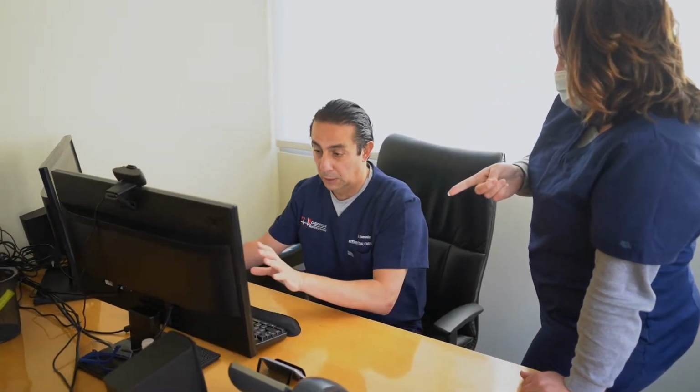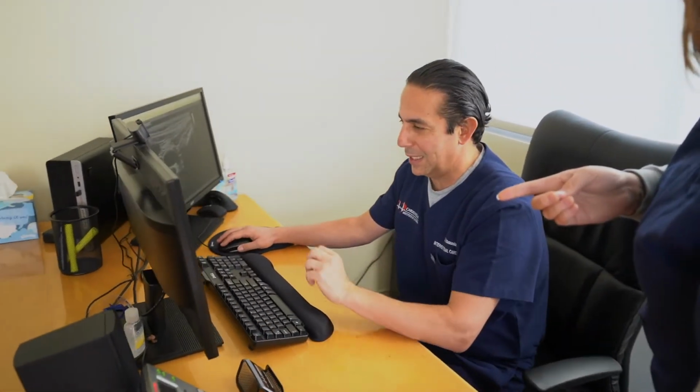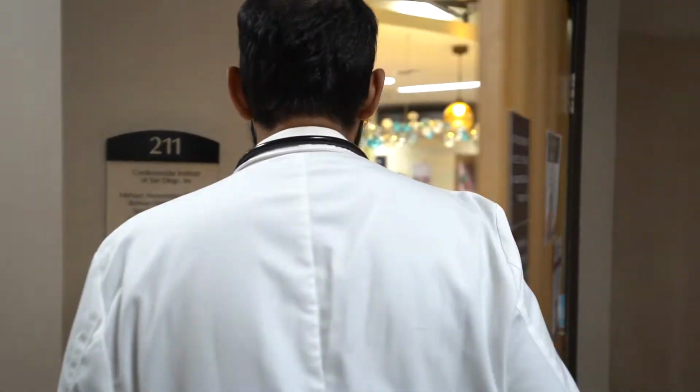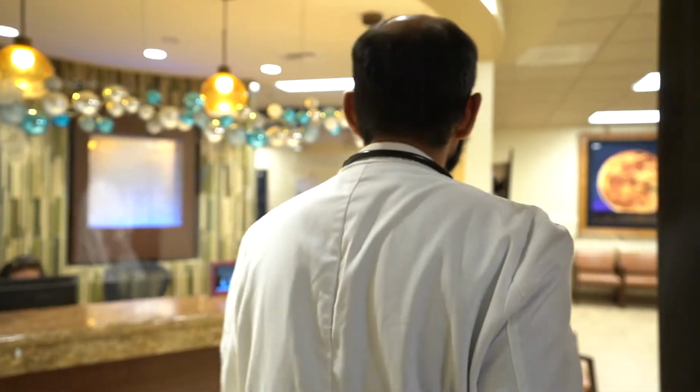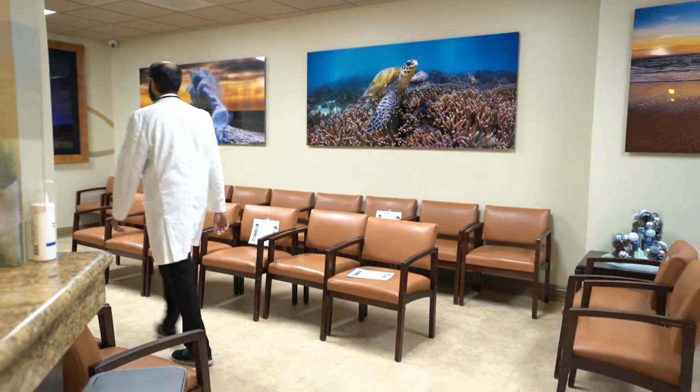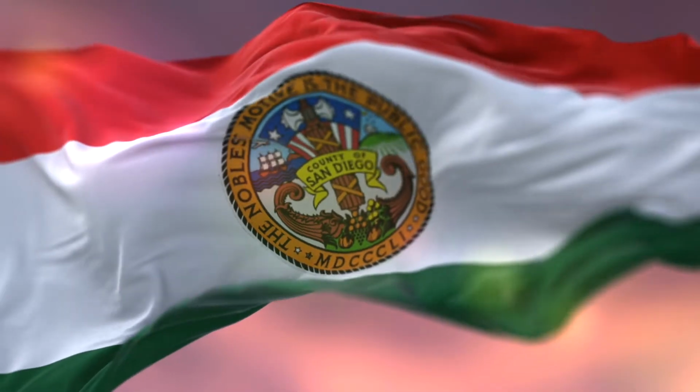So if a patient has congestive heart failure, they have access to the electrophysiologist who's going to do their devices. They'll be taken care of at the Cardiovascular Institute of San Diego. We have clinics in South Bay, San Diego, El Cajon, Escondido, and San Marcos. So we have the entire county covered.